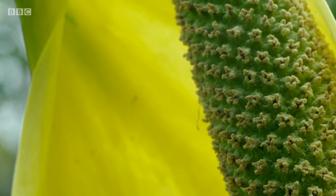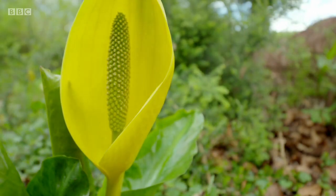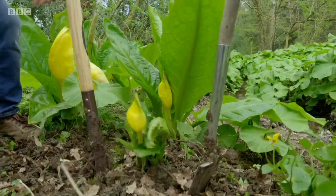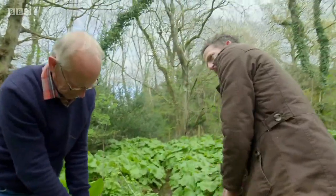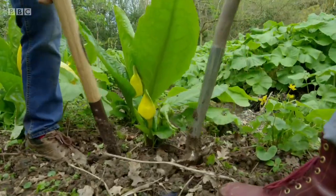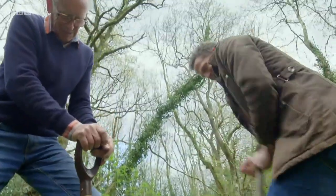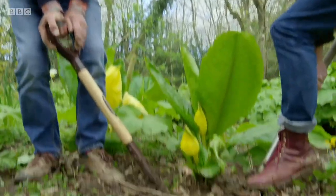Managing is key. Stopping the plant from going to seed is one way of controlling it. The other is to dig it up. Now, Michael, there's parts of the garden where you want the skunk cabbage, but here you're trying to keep it under control. We've got enough down here, yeah. Now, this is a relatively small plant, but already we're struggling to get down into those roots to lift it out. Down the bottom. There's some movement.